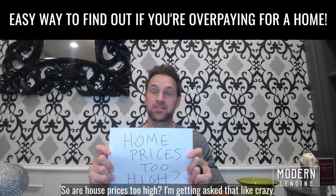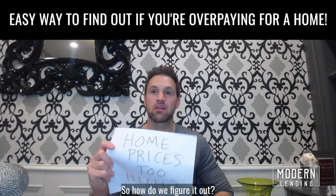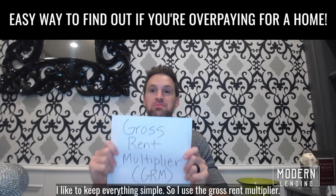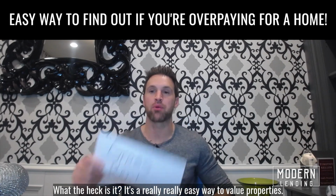So, is our house price too high? I'm getting asked that like crazy. So how do we figure it out? I like to keep everything simple, so I use the gross rent multiplier. What the heck is it? It's a really, really easy way to value properties.